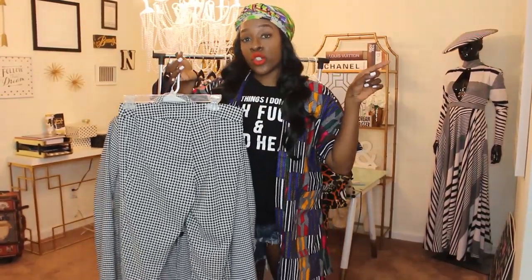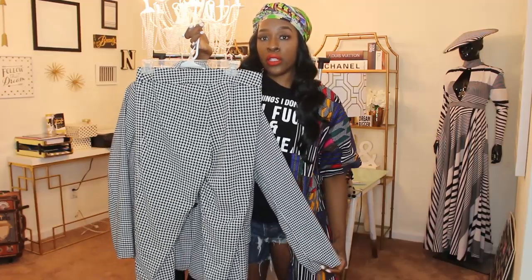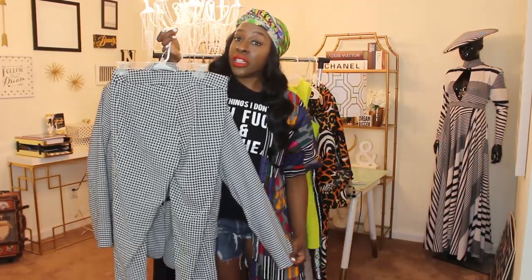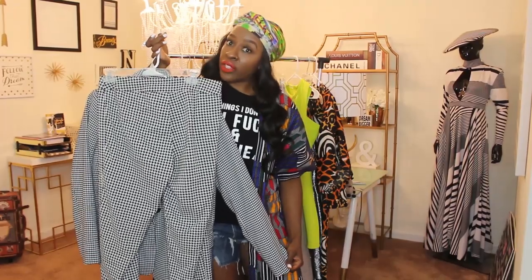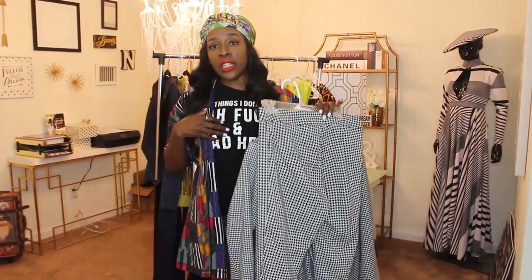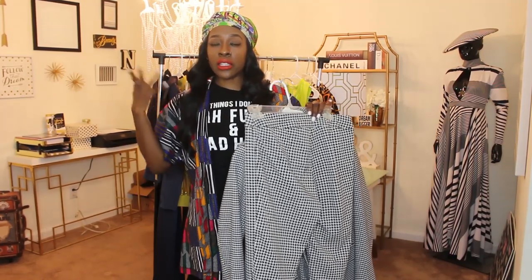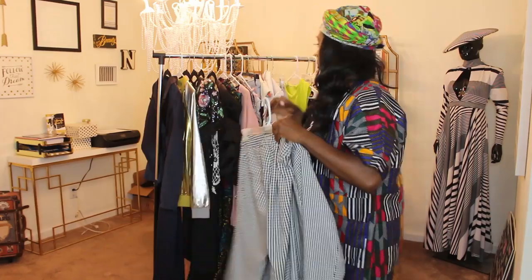At the end, I'm gonna show you guys a picture of how I styled this, because I've already worn it in this week's photo shoot. Shout out to Deja, best photographer ever. I paired it with an Adidas sports bra and a really chunky necklace and some sneakers, and it came out really cute.